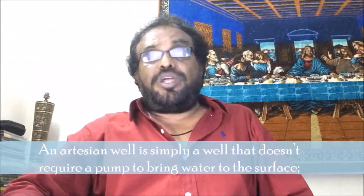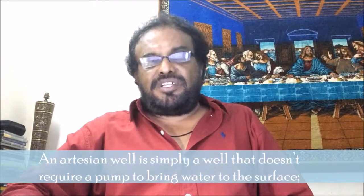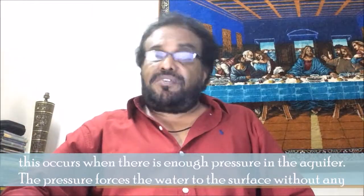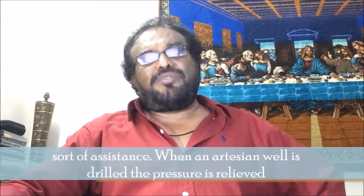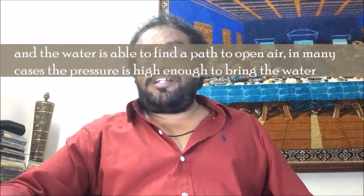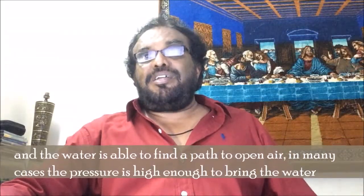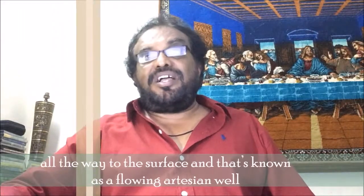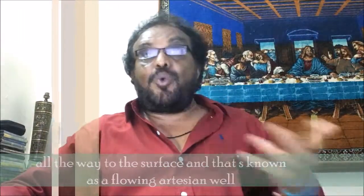An artesian well is simply a well that doesn't require a pump to bring water to the surface. This occurs when there is enough pressure in the aquifer. The pressure forces the water to the surface without any sort of assistance. When an artesian well is drilled, the pressure is relieved and the water is able to find a path to open air. In many cases, the pressure is high enough to bring the water all the way to the surface, and that's known as a flowing artesian well.